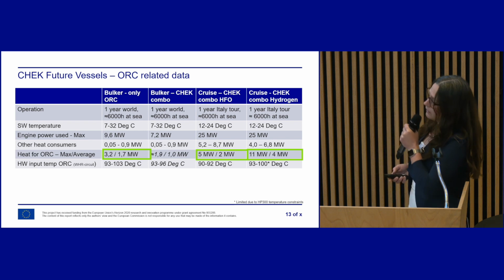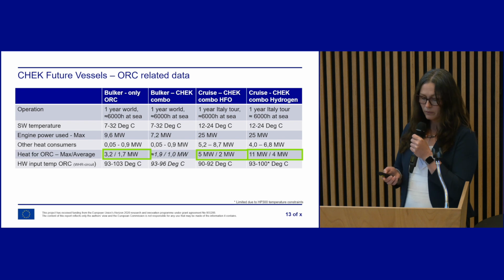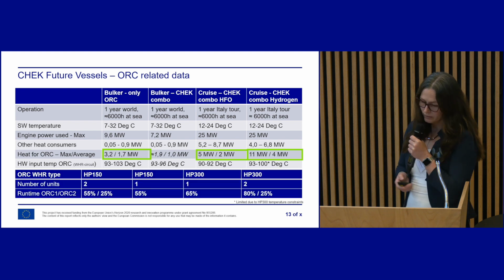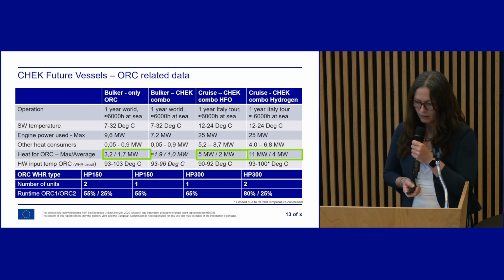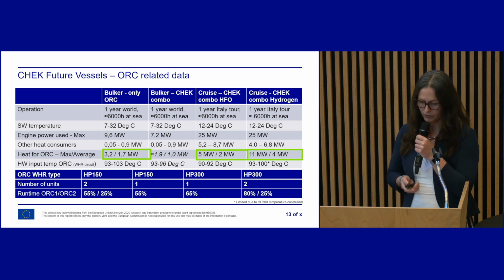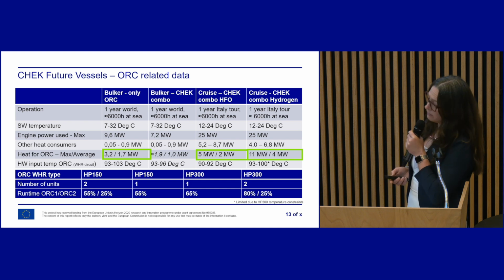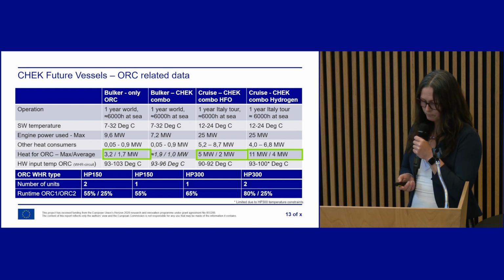And based upon what I told you earlier about the Climeon ORC products and their different thermal swallowing capacity, we now see that for the bulker, the HP 150 is a better match. And with a larger engine and no other energy-saving technology, there is enough heat for 2 HP 150. But for the cruise ship and its available heat, the HP 300 is the better match.